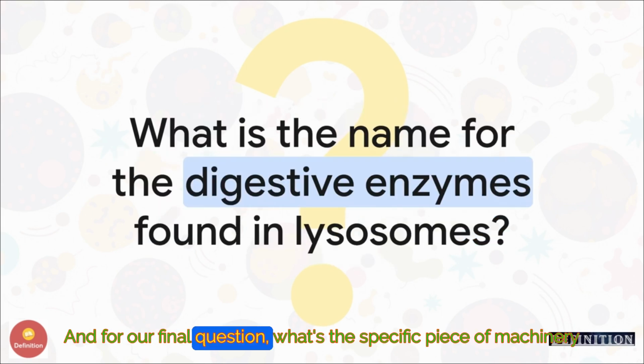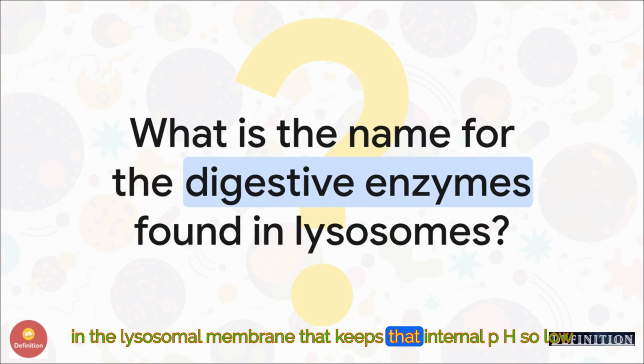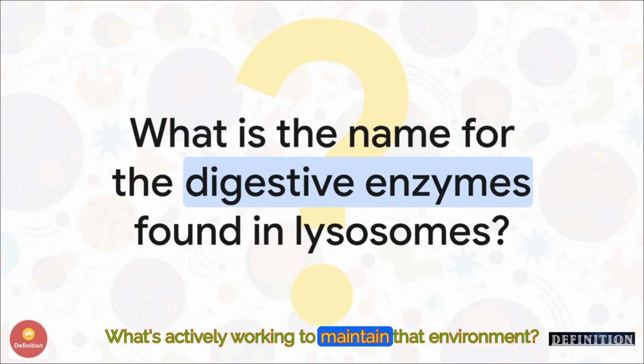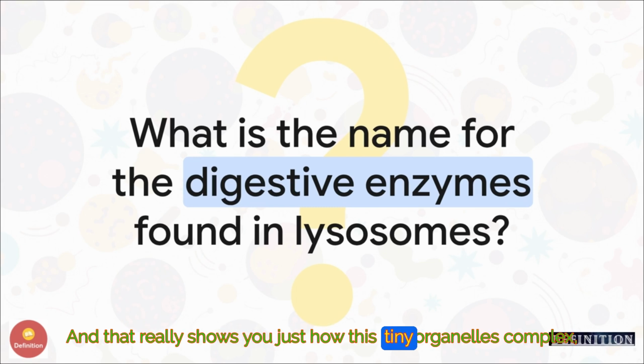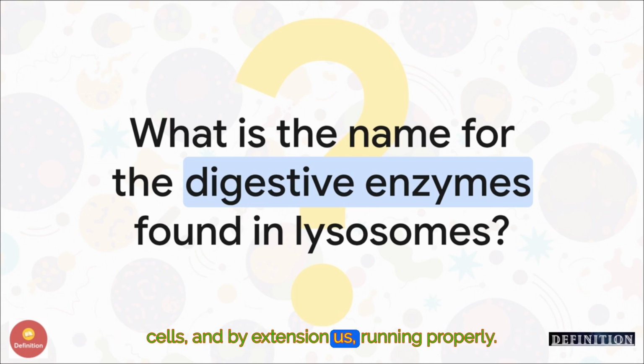And for our final question, what's the specific piece of machinery in the lysosomal membrane that keeps that internal pH so low and acidic? What's actively working to maintain that environment? It's the H plus ATPase proton pump. And that really shows you just how this tiny organelle's complex, tightly controlled system is absolutely vital for keeping our cells and, by extension, us running properly.